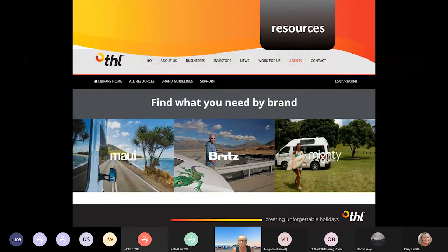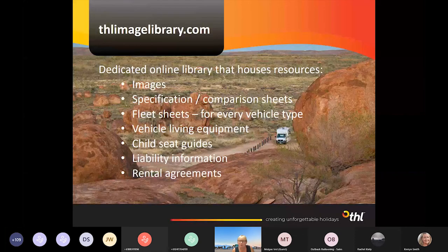We've got a multitude of resources available on an image library. It's easy to log in and then access a raft of content, especially if you're going to do any promotions or social media and you wanted some photographs. And we've just put a whole lot of new stuff on the NT up there, so it's beautiful and I'm very excited. We've got images there, specification sheets and comparison sheets.